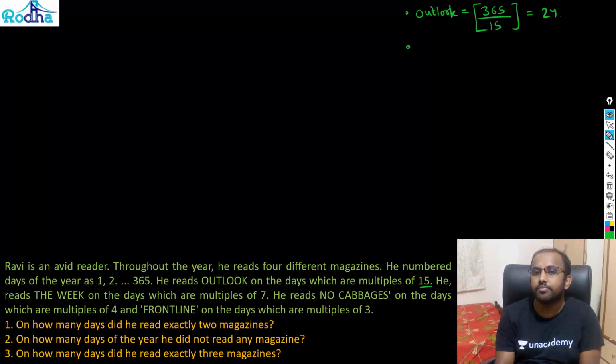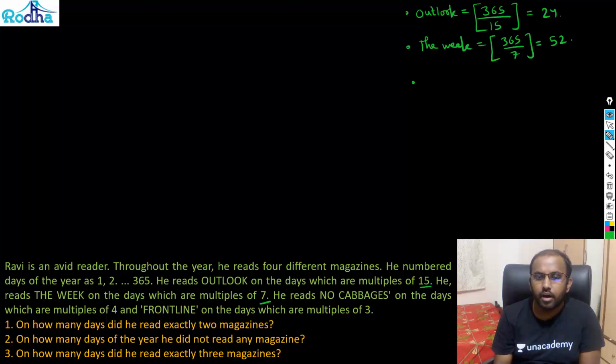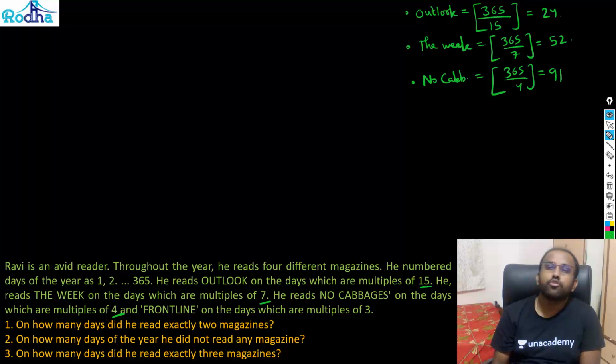Similarly, the next magazine is The Week, which he reads in multiples of 7. That means for 365 days, multiples of 7 will be equal to 52. The next magazine is No Cabbages, which he reads in multiples of 4. So 365 by 4 is equal to 91. So in a year, on 91 days, he will read the magazine No Cabbages.